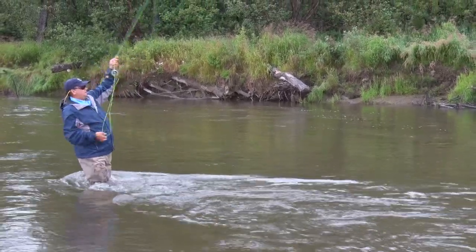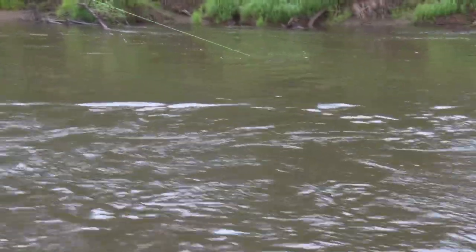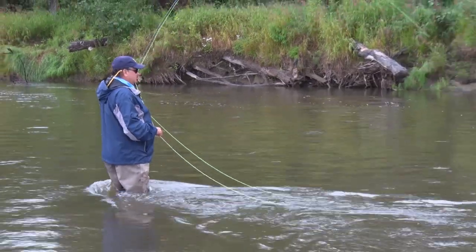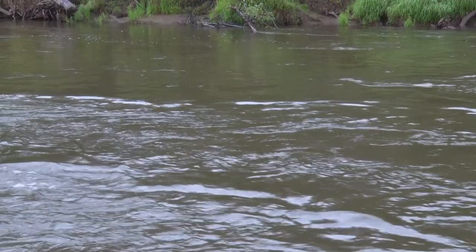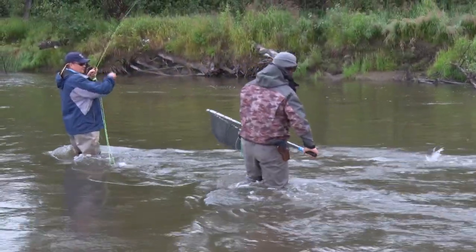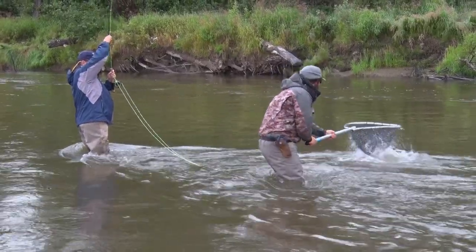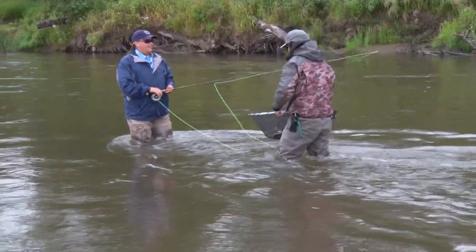Fish on. Well, we're just getting started. I think that's a rainbow. No. Nope. No, char. It's a nice char though. Nice one. Real nice char. Lift that head up. Awesome. Wow. How about that for a good start, huh? Good first fish of the day.